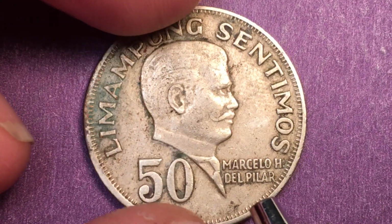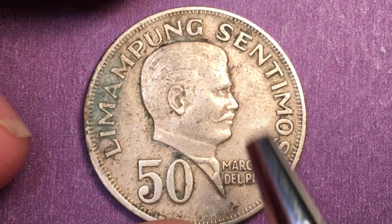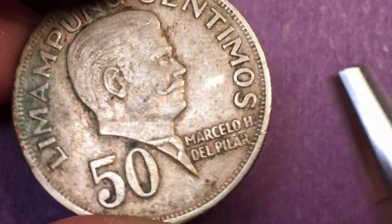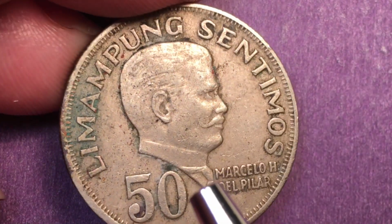So the 50 centimos with Marcelo H. Del Pilar, and he's facing to the right. And you can see we kind of have a geared outer rim. This is a reeded edge coin. Now this coin, this is the first year it was made. From 1967 to 1975 they made these coins.